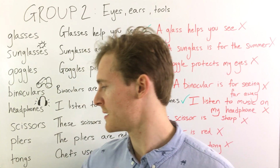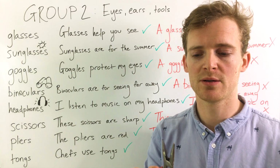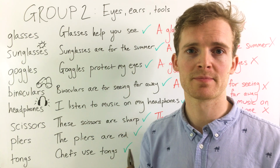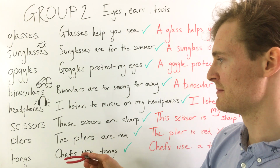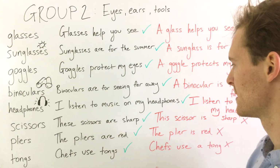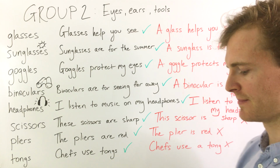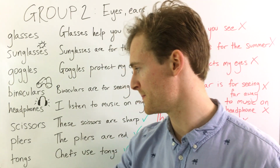So pliers are a tool often used for bending wire or for taking a nail out of wood or the wall. And the same thing. The pliers here, the pliers are red. There's no such thing as the plier. So two parts joined together make one item in the plural.